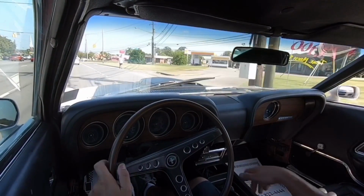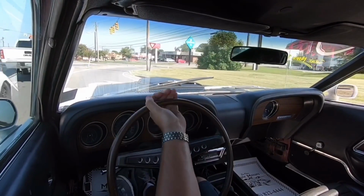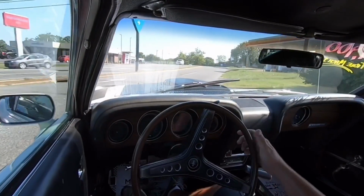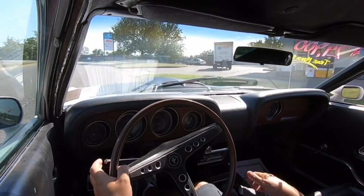All the gears are nice and smooth. The shifter's going right into them. Not a problem at all. Clutch lets out a little high, but it feels pretty good. It's grabbing good. I'm not having any problem shifting.